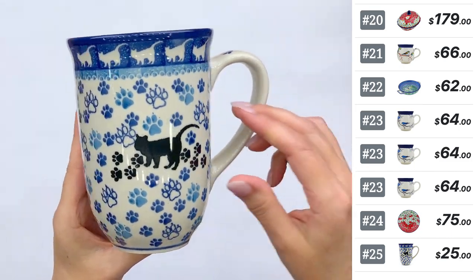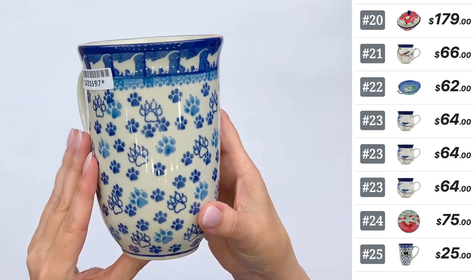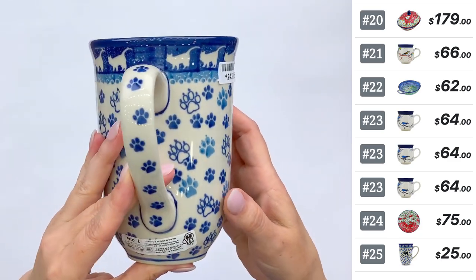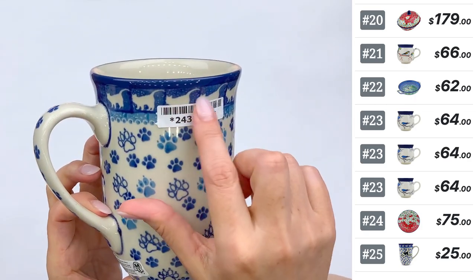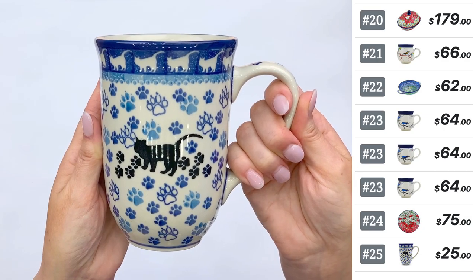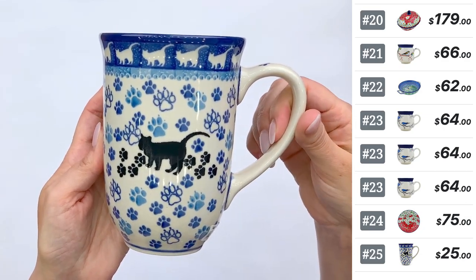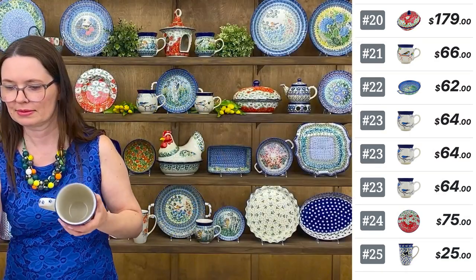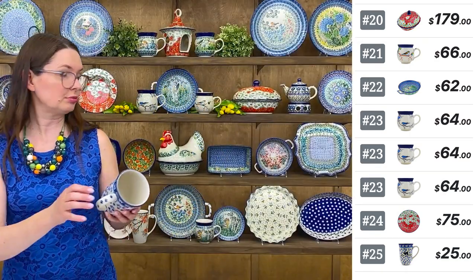Boo-Boo Kitty Paw, when you turn it all the way around, you will see the blue paws and of course the white cats on top. Microwave and dishwasher safe. You can also use it in your freezer. Number 25.